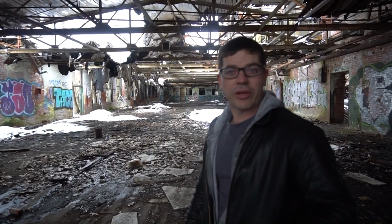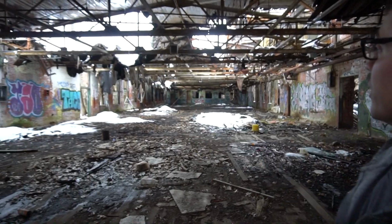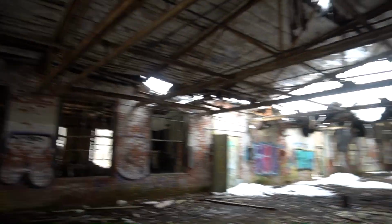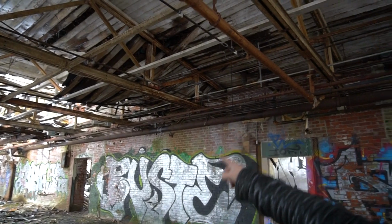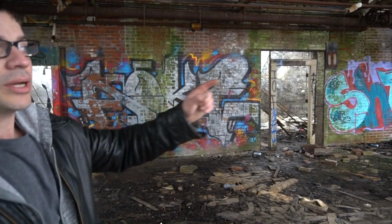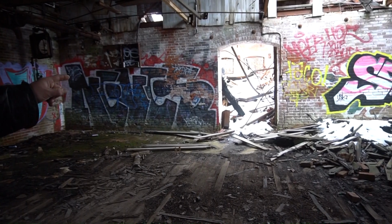Just thought we'd give you another angle of this room. It's pretty wild in here. Look at this. The roofs are just totally falling apart. Over here, it's about to cave in up on this side. But we're gonna go through this room. We're trying to find another way through the building, because it looks like a lot of things are collapsed. Like this doorway, there's a bunch of debris in front of it.